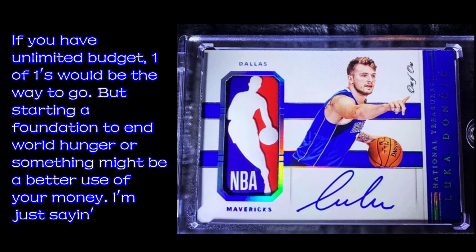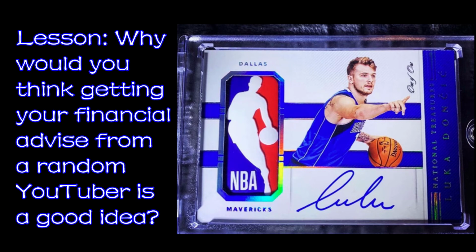And to say that really, the only cards to really aim for if you were at this level of sports card investor and you were aiming for Luka specifically, would be the 1 of 1 cards. Maybe the 1 of 5 cards if you really wanted to pinch some pennies. But to be honest, if you're at this level of sports card investing and you're getting your advice from me, a random YouTuber, I really think you should be looking elsewhere.